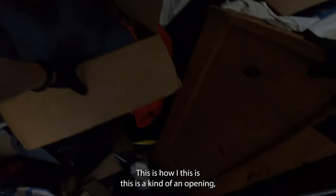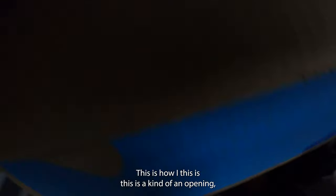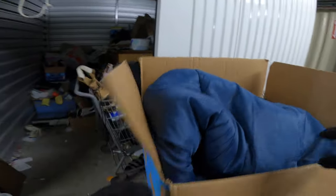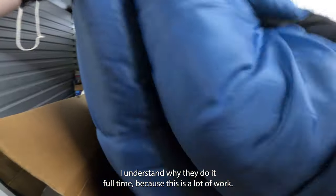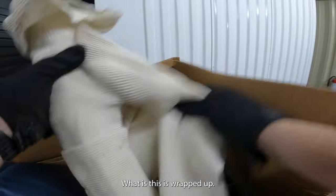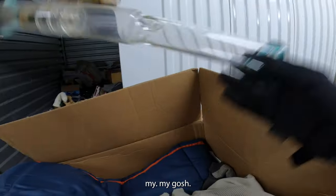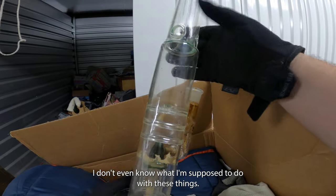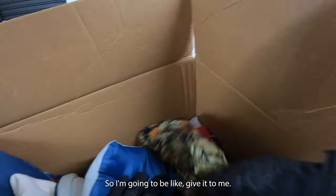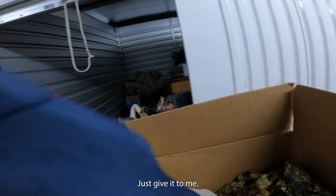This is kind of an eye-opening experience for me, because people who do this full time, I understand why they do it full time, because this is a lot of work. What is this? It's wrapped up, it's made of glass. Oh my gosh, I don't even know what I'm supposed to do with these things. I don't know. Drop a comment, what do I do with these things? Someone's gonna be like, give it to me, just give it to me.